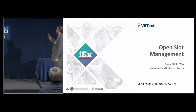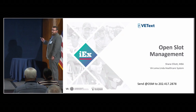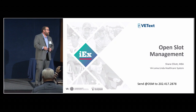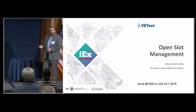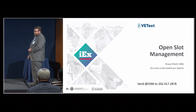But first, if you'll notice on the bottom of the slide and all the rest of the slides, there's a code and a number. If you send that code to the number, text it, you can experience what the veterans experience when they interact with open slot management. So you can do that now or do it later. The number will work. You can take this home with you and share it with other staff if you want to show them what open slot management's about.